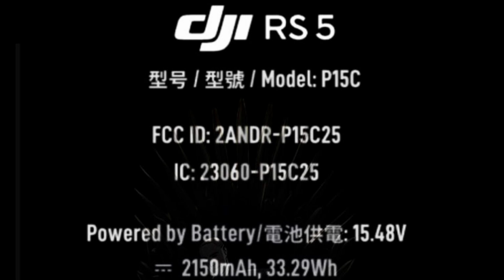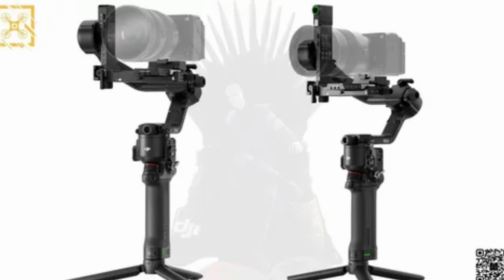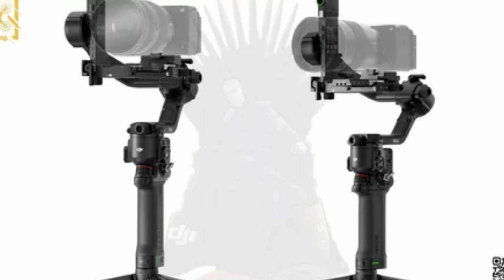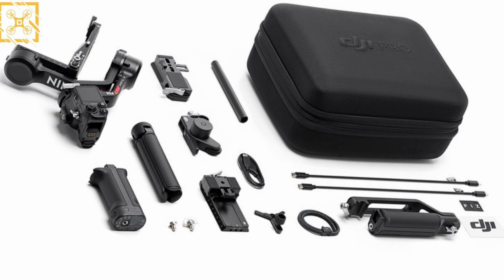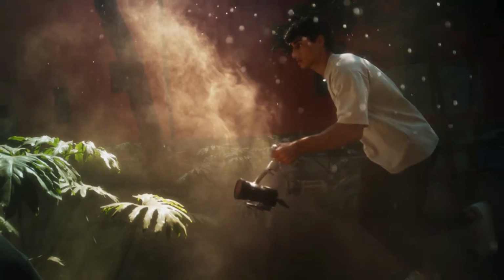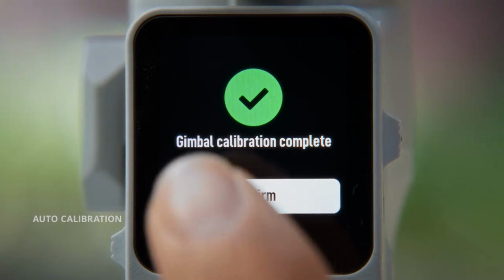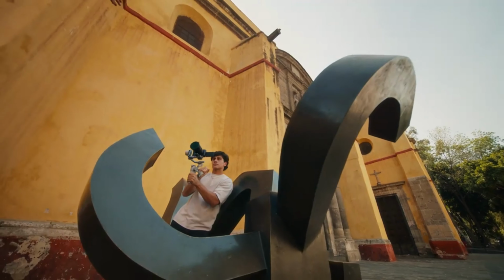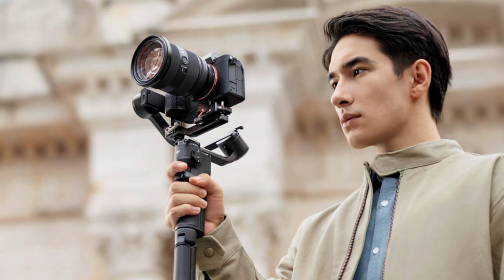Number 6. The DJI RS5 is clearly built for serious filmmakers who work with heavier mirrorless and cinema cameras. Based on current filings and leaks, this next-generation gimbal focuses on improved endurance, stability, and smarter focusing tools. A larger internal battery and advanced autofocus integration suggest DJI is pushing the RS lineup further into professional territory. Rather than reinventing the wheel, the RS5 appears to refine everything creators already rely on, making it a powerful upgrade for demanding shooting environments and long production days.